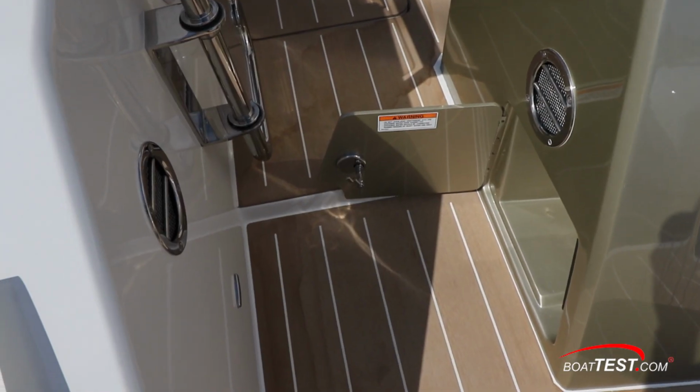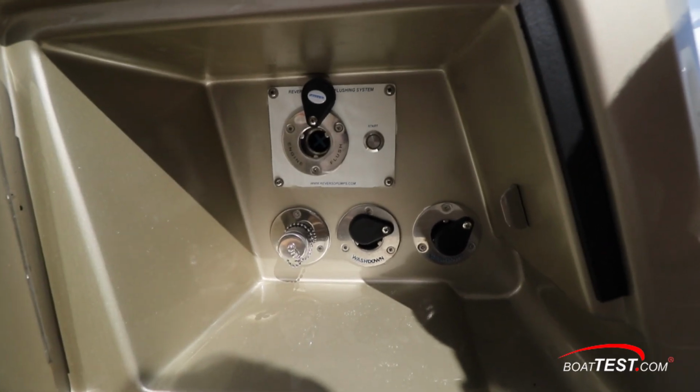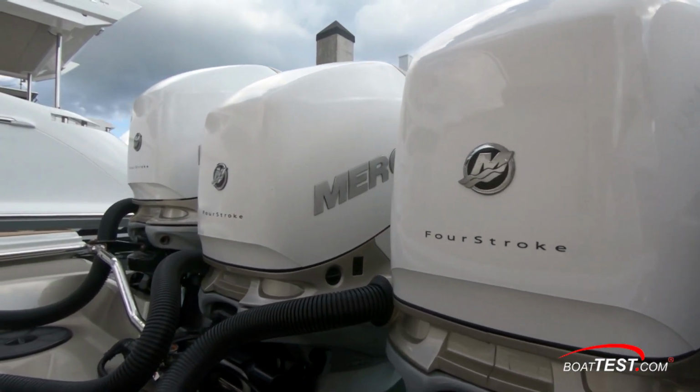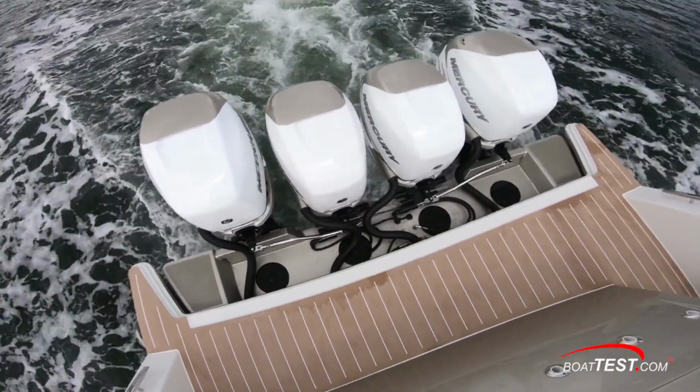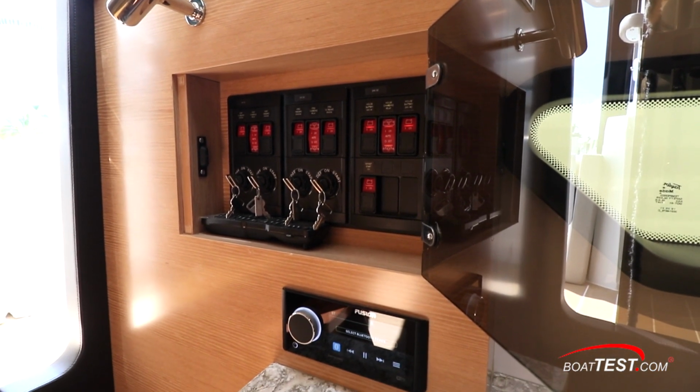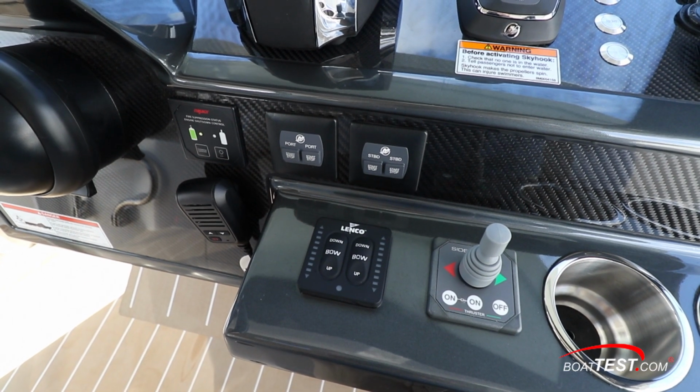Just inside the port gate to the cockpit, there's a door concealing the freshwater flush connections for the 4 Merc 350s. To fire up the Quad 350s, activate the 4 ignitions just inside the cabin door, then press the 4 start buttons at the helm.